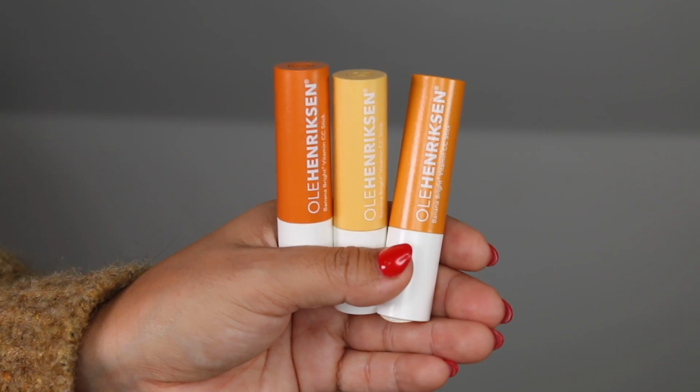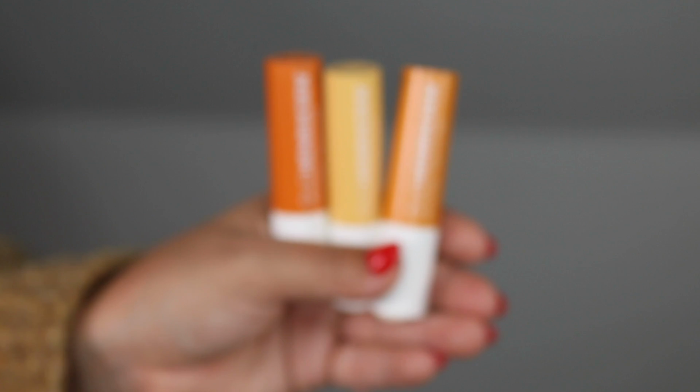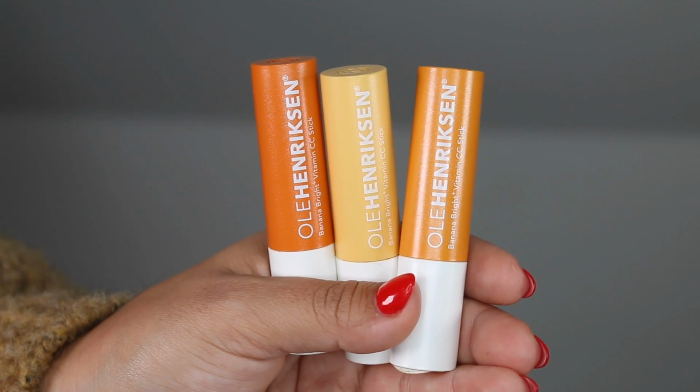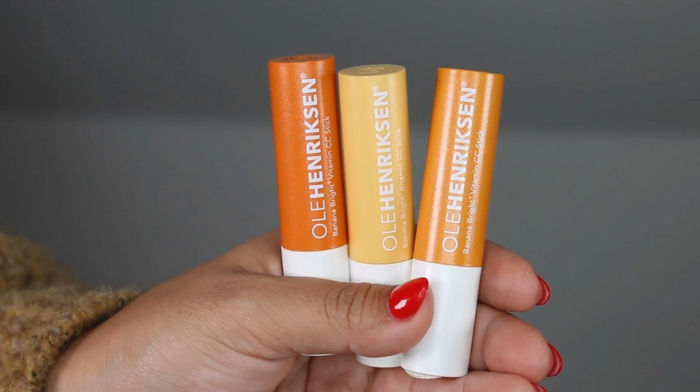This was a surprise to me, but these were a favorite of 2023, the Ulla Henriksen Banana Bright Vitamin CC Sticks. These came to me in March and they literally sat in this room until I came back from vacation. And then I'm like, ooh, what are those? And I tried them, I want to say spring, summer, and then the review came like late summer. I used all three. I kid you not. I used all three, but I think my favorite was apricot here. That's how much I have left of the apricot shade. So I would use that all over the under eye, and then I would use banana on the inner corner.